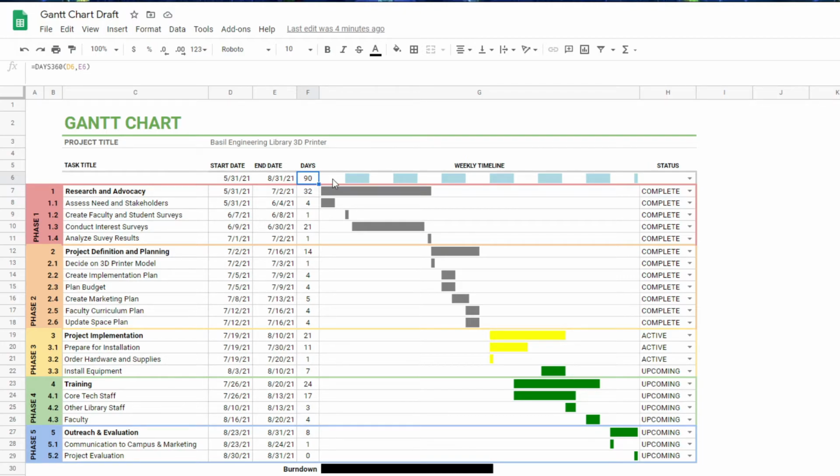Here we've got a weekly timeline that breaks up the project week by week. This white chunk is the first week, second week, third week, fourth week, and so on. For the purpose of this demonstration, today's date is July 20th. It's broken up into these 5 phases, as you can see here on the side. We've got research and advocacy, project definition and planning, project implementation, training, and finally outreach and evaluation.